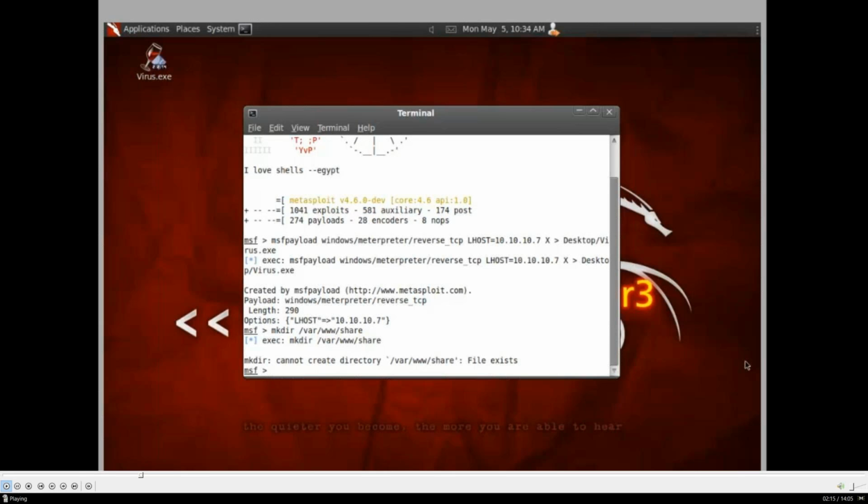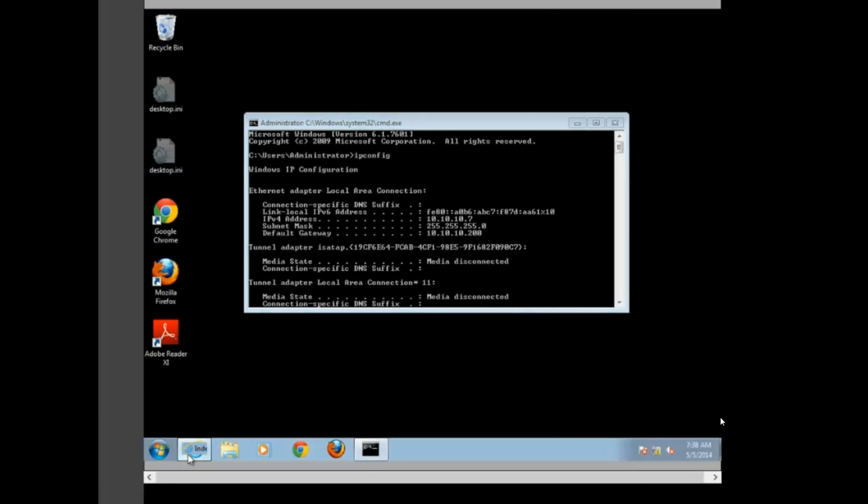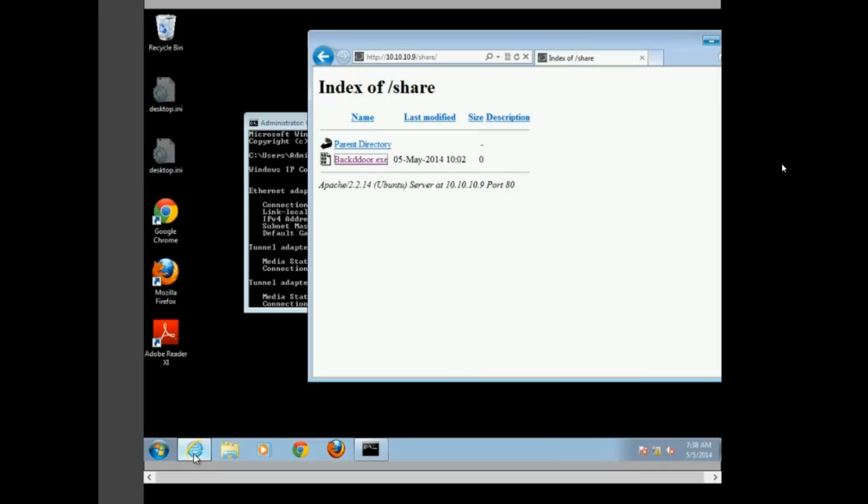What I'm going to do is jump to my Windows 7 PC. You can watch the video later just to save some time. This is my Windows 7 PC. I'm just connecting to the share, and here's my virus ready to get exported.